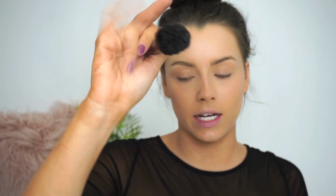Now we're gonna bronze our face up. I'm using the Too Faced Sun Bunny Natural Bronzer. So this one's got two shades, which I love. Using the round side again. Obviously, I like this brush quite a bit. Just swirling it around, tapping off the excess, and dusting that over my hairline. Very pigmented as well, so you don't need too much. And then taking it right down to the temples.